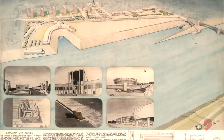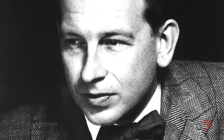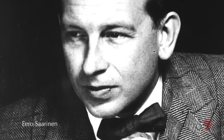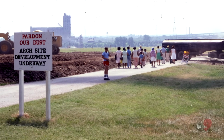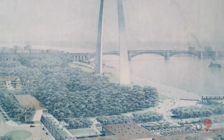Not only were the majority of the submissions modernist, but so was the jury, which included influential architects Richard Neutra and William Wurster. The decision was then to award the first prize to Eero Saarinen, who was at that time just a young architect. So that launched Eero Saarinen's career. He became one of the leading architects of the 1950s. And the arch, before it's ever even built, before it's even committed to construction drawings, becomes the symbol of the city on letterheads, signs, advertisements.